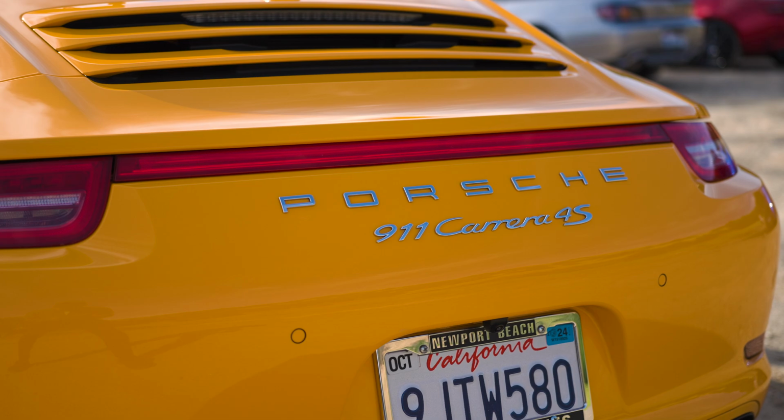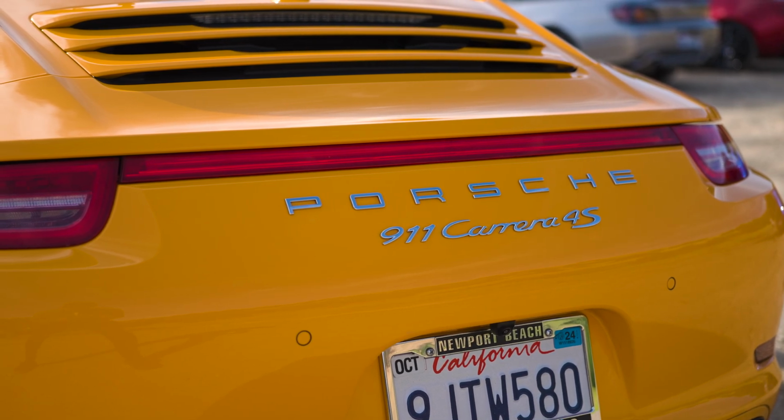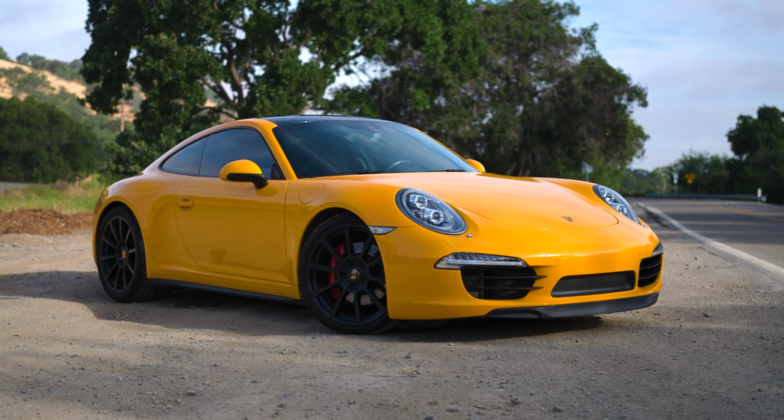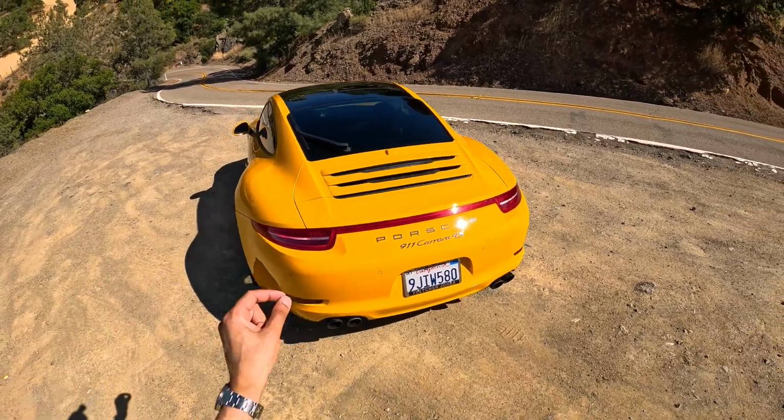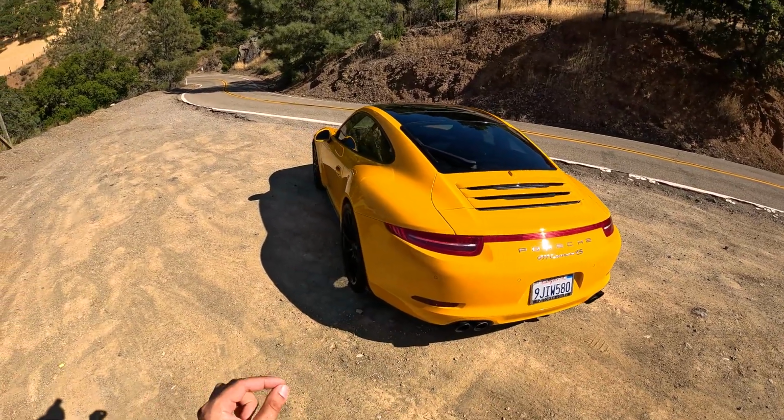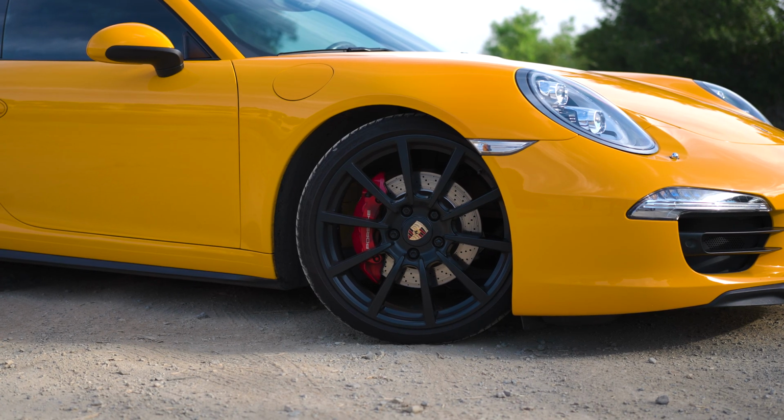So here we're powered by a 3.8 liter naturally aspirated flat six, making 430 horsepower, 325 pound-feet of torque. This is equipped with PDK, and because it's the 4S, it's all-wheel drive, and in this spec, it weighs a little bit over 3,300 pounds.